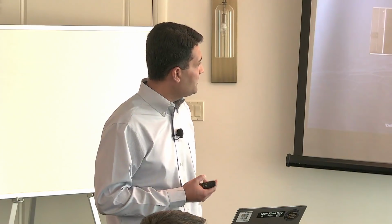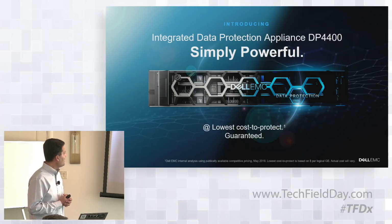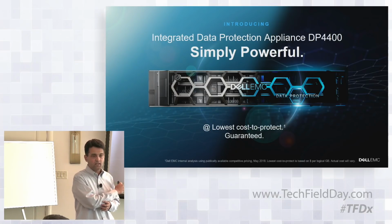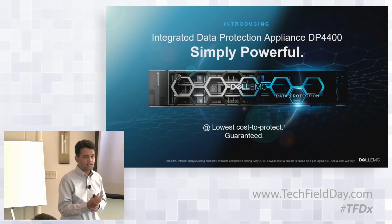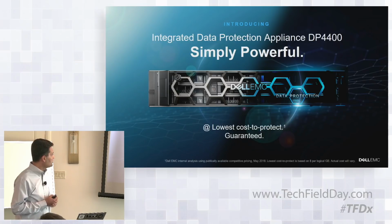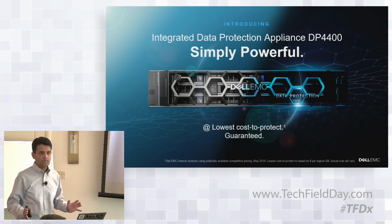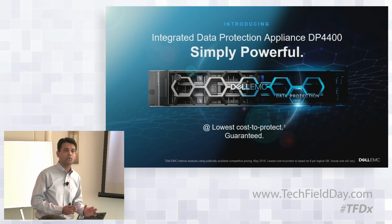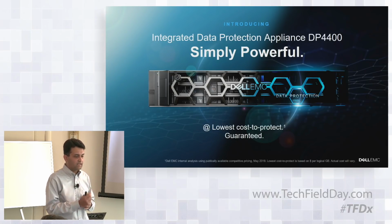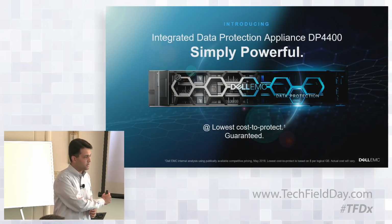And that's the thesis with which we are bringing the 4400 to the market. We've designed 4400 specifically to meet those challenges that we talked about in the previous slide around performance, efficiencies, economics, cloud, and you're going to see that resonate all through the presentation. Two very simple messages with 4400. It's an integrated data protection appliance. We launched our integrated appliance portfolio last year in Dell World, Dell Technologies World, Dell EMC World, it keeps changing. And this year, we are adding 4400 as a new entrant into that integrated appliance family.